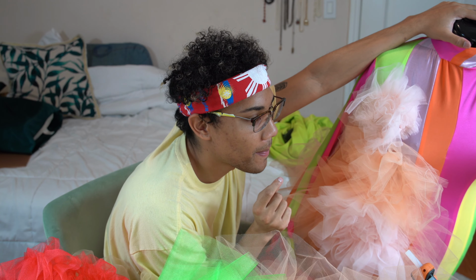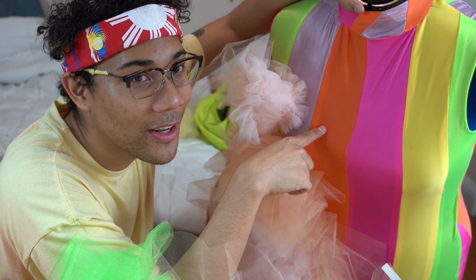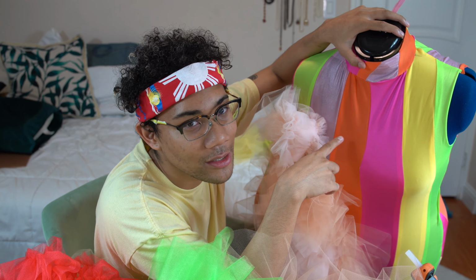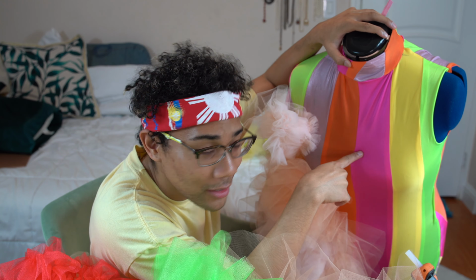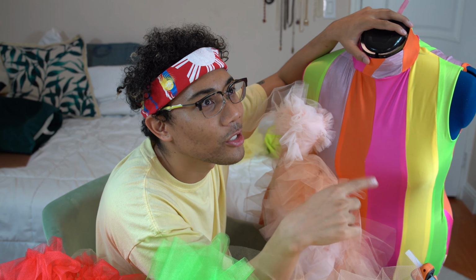Like, what the hell? This part, maybe I'm being too self-deprecating, but girl, this is what it would look like if an ice cream man joined the Dallas Cowboys cheerleaders and had to make his own outfit. This is giving me sherbet. It's giving me, what's that, like chocolate, strawberry, vanilla? Neapolitan. It's giving me Neapolitan. I don't know about this.